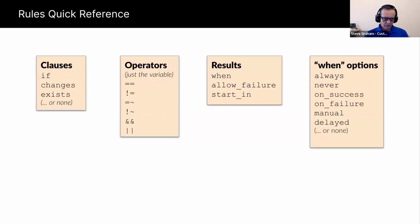So for results, we have the ability to dictate results using the when keyword, using allow failure, and start in, which is a special use case that we'll talk about in just a minute. When options are listed on the right. When is always, which means it runs unconditionally, whether previous jobs failed or not. When can be never, which combined with the rule gives you the ability to create a negative rule, right? So this is a case where you don't want this job to run at all. When can be on success, which is the default, by the way. You actually don't have to declare that.